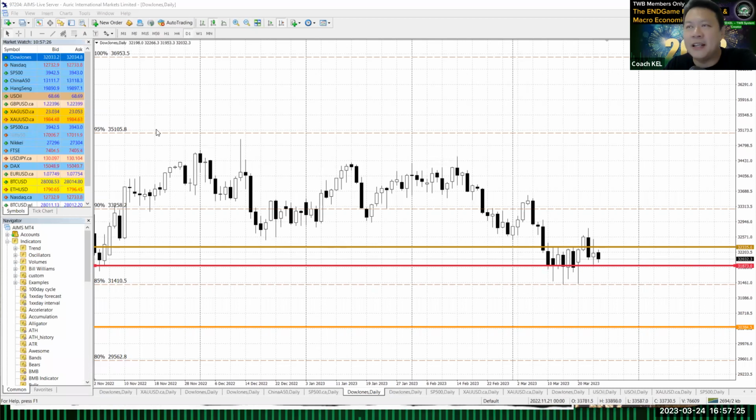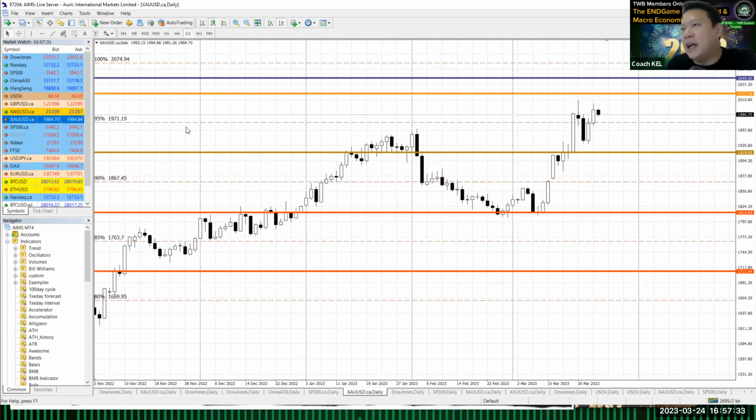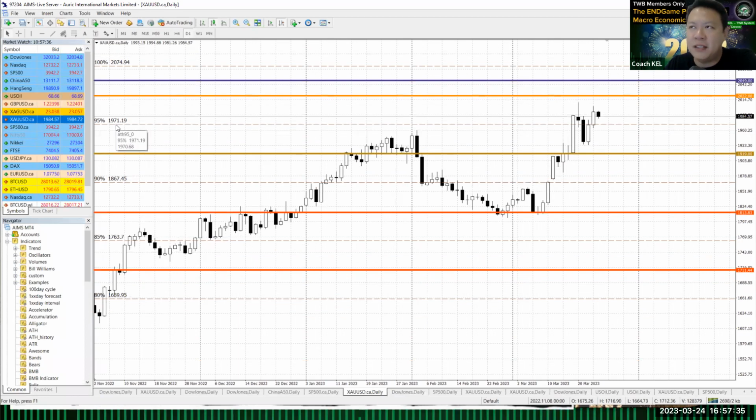So once we clear that, let's look at the gold market at the same time, but a quick one. This is gold. Obviously, you can see right now that the 95% mark is 1971. The other one is 2074. So between both of them, you have this number here, 2022. That's the reason why there's a very strong resistance at this period right now.